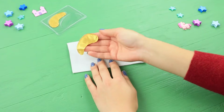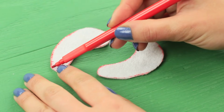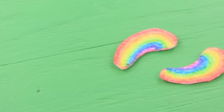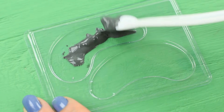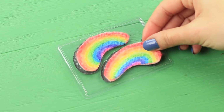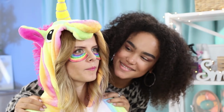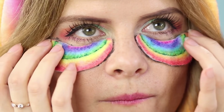Trace dry eye patches on soft felt. Cut them out. Draw rainbows on the patches with fabric markers. Put cosmetic clay into an eye patch container. Even out the layer. Cover it with the rainbow felt pieces. These eye patches look like rainbows, and that's why Unicorn is not afraid of them at all. She will have them placed under her eyes and doesn't make a fuss.